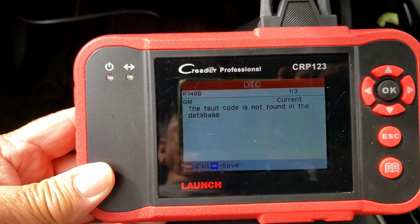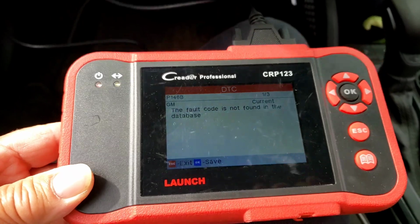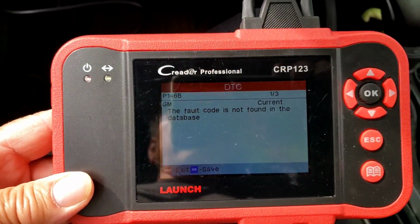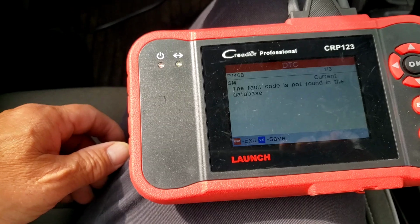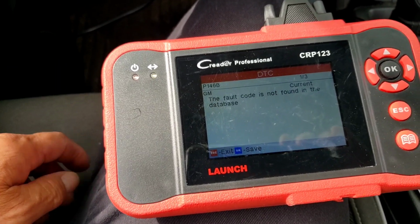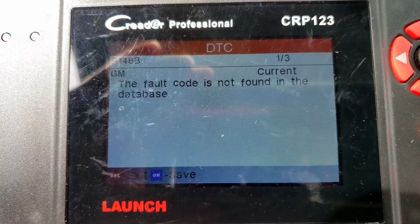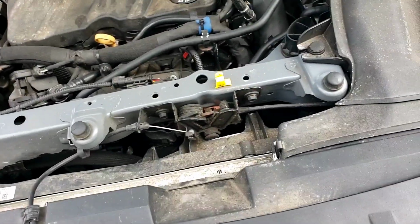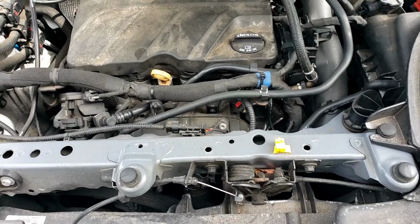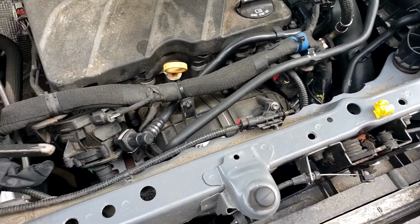All right, customer took it to AutoZone and they scanned it. They didn't say what code it was at that time, but they said to replace the charcoal canister. So let's see what this is. All right, so that code is an evap purge pump, which on this little 3-cylinder is located right here. This item right here. All right, there's a part number for it right there.